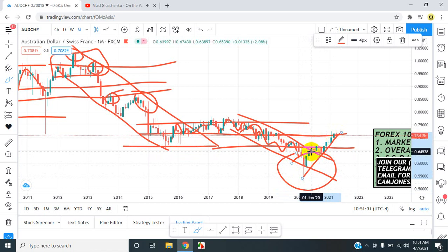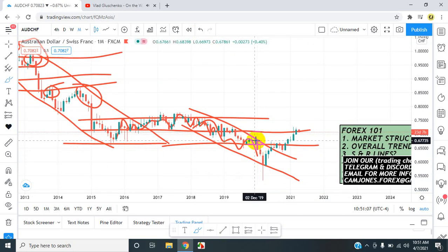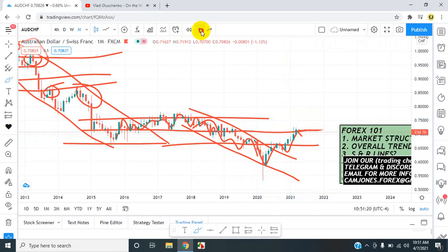Okay, I see a pattern in here too. I'm not 100% sure just yet. It looks like a double bottom, an inclined double bottom. So 1, 2, 3, 4. That's the double bottom. And here it goes to retest. So the market is either going to go sideways here, or it's going to go up or down. So we have to identify what's going to happen in the market right here.